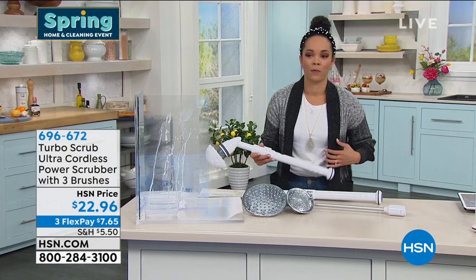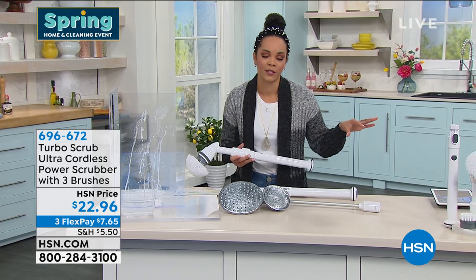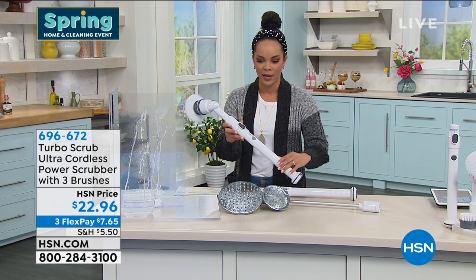And think about it. This is replacing what we typically do. We get our favorite product, whether it's Professor Amos, and we put it in a bucket, and then we get a sponge, and then we have to scrub it ourselves. Now, just with the push of a button, you get everything you need.